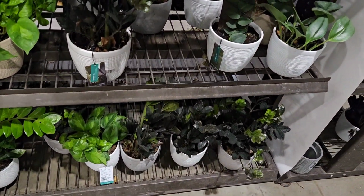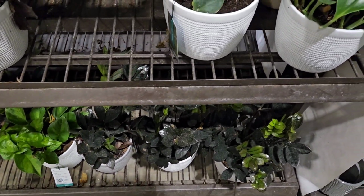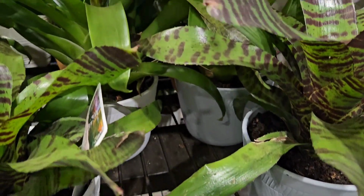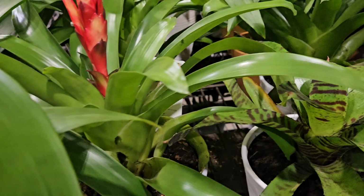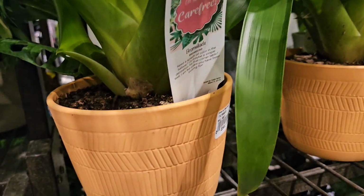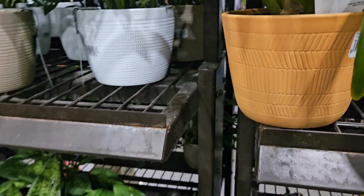Here's some beautiful Raven ZZs, and I think that's a Global Green down there to the left. And then up here is the Syngonium Moonlight, I think. And some beautiful bromeliads. Gorgeous. Love the color, love the green. Very pretty. I like the pots they're in too.